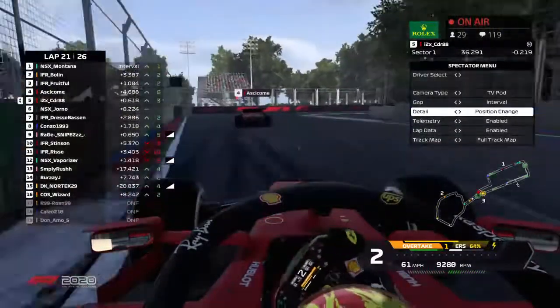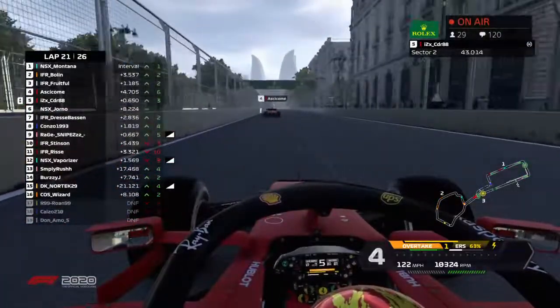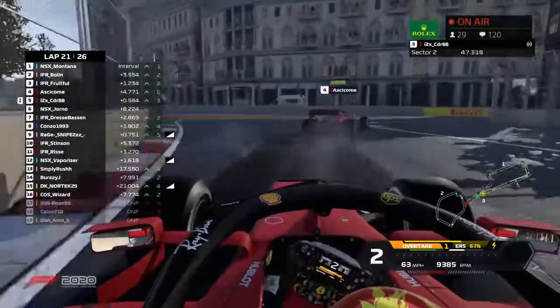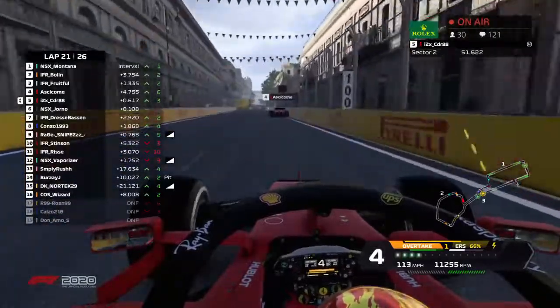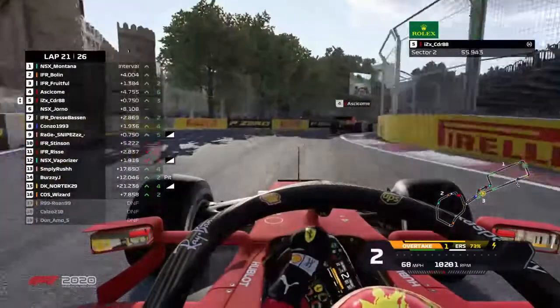Position changes on screen. A large proportion of the top 9 have gained places in tonight's race. Look how many places have been made and lost. Lots of overtakes, lots of action tonight. There's still 6 laps, including this one, to go.